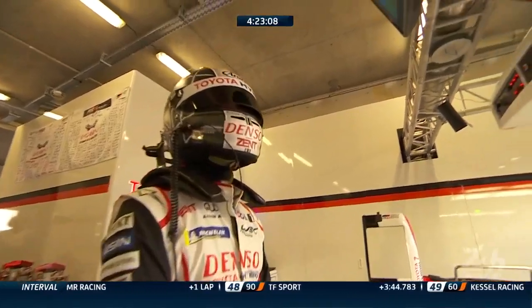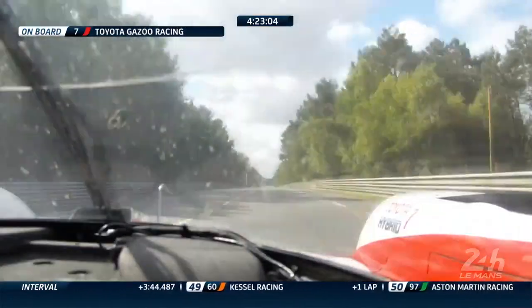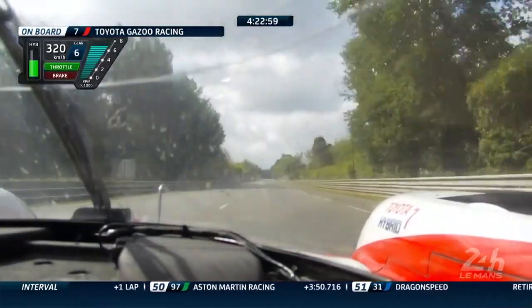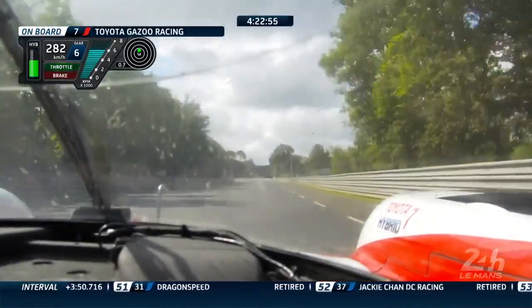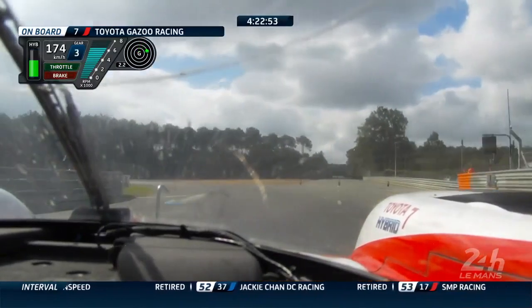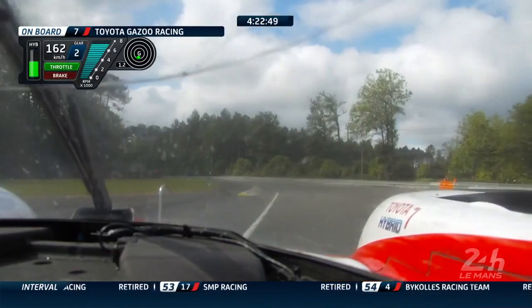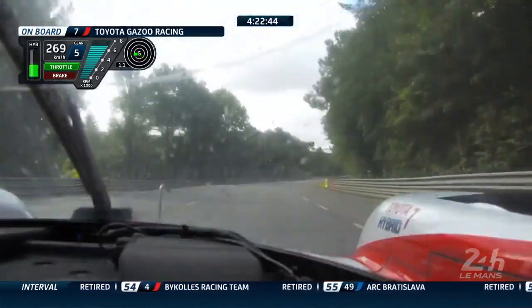Exactly. I have a feeling that Ben Keating needs to get back in that car. I think he will. Oh yeah, I agree with you. I think he's got at least a double stint left in him, to get to the drive time. He did 3 stints this morning. He did 14 laps, 16 laps, and 14 laps. Prior to that was yesterday. He's done 1 stint of 14 laps.